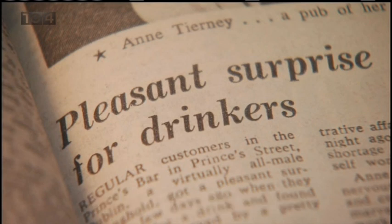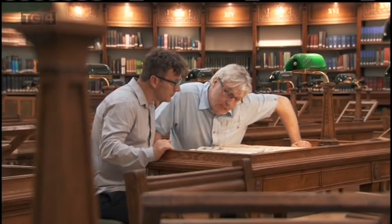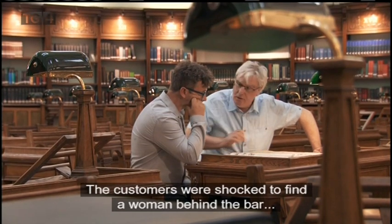Pleasant surprise for drinkers, regular customers in the Princess Bar in Princess Street, Dublin, a virtually all-male stronghold. Got a pleasant surprise a few days ago when they went in for a drink and found themselves served by a pretty redhead.